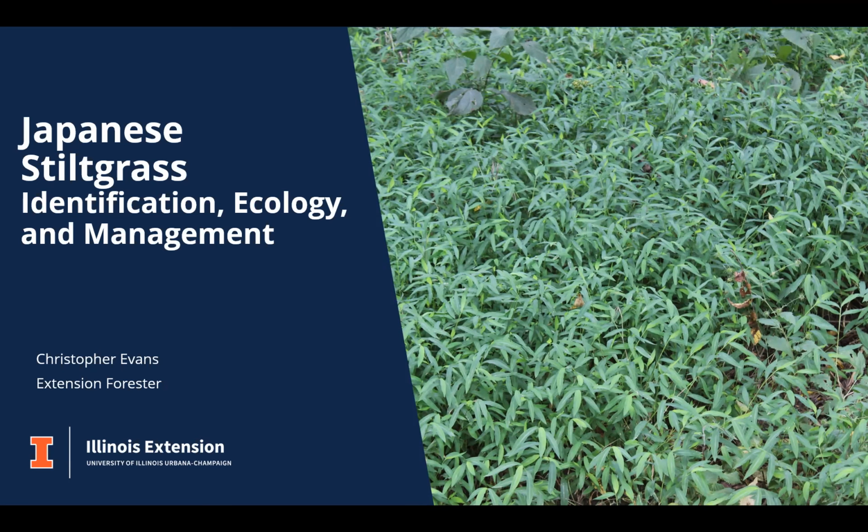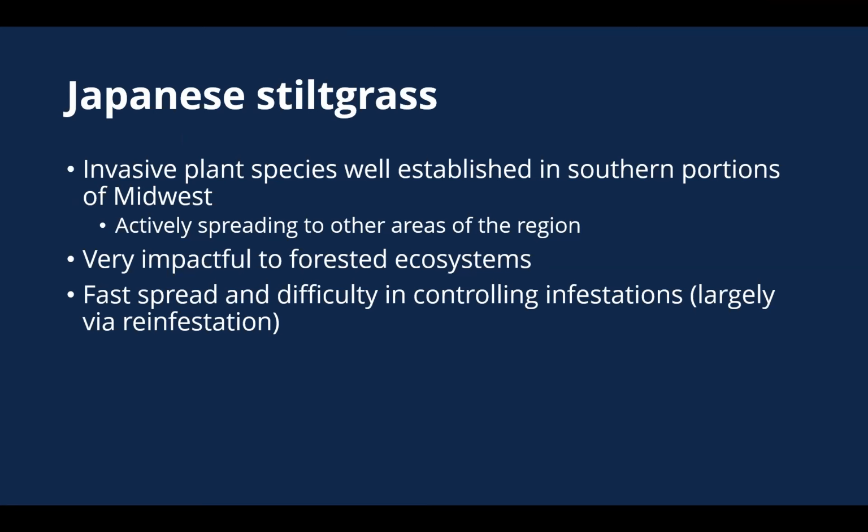And so if you're unfamiliar with Japanese stiltgrass, as I mentioned, it's well established in the southern portions of the Midwest. It's one of our number one problems here in far southern Illinois. You could certainly say the same for Kentucky and southern Indiana and parts of Missouri as well. But it is actively spreading to other areas of this region, and it is very, very impactful to forested ecosystems. That, coupled with the fast spread and difficulty controlling infestations, really makes this a primary species to target for priority management, and really an emerging invasive.